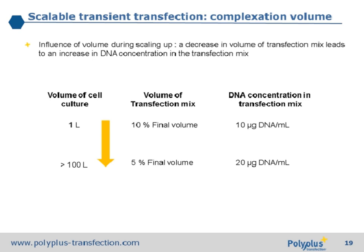And with PEIpro, we're constantly working on seeing how far we can bring down the final volume of preparation of complexes. For now, we can go down to 5% of the total cell culture volume, which is definitely a gain from 10%. And you see that you're reaching a final DNA concentration in transfection mix of 20 micrograms of DNA per ml, which is still beneath the information I've showed you in the previous slide, which illustrates how stable the complexes are at higher DNA concentration. So we're working to see how low we can keep bringing down that final volume.